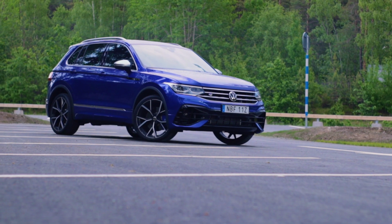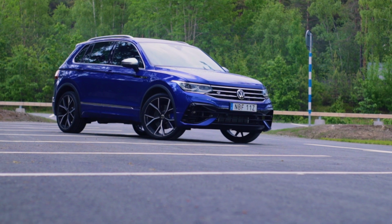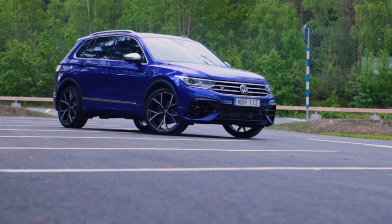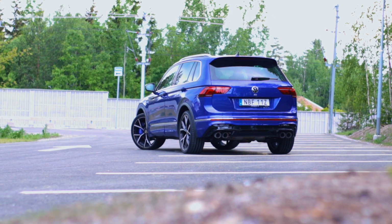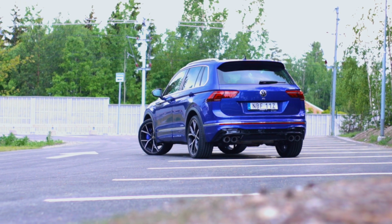So why isn't this the best R product on sale right now, since it can do basically anything? Well, I'm so glad you asked. Let me explain. It's the price. This car costs, without options, around 52,000 euros. And while the standard equipment is pretty decent, some of the higher end options are quite expensive.